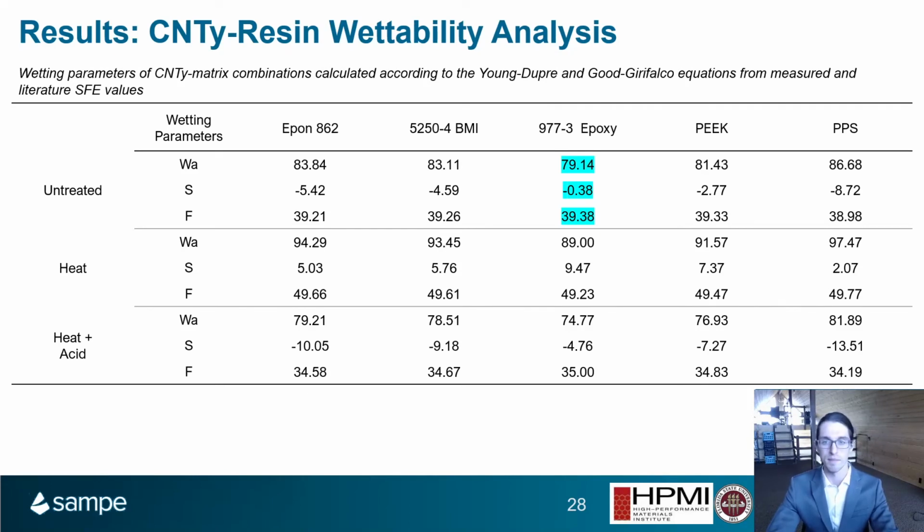Results of the wettability analysis. Now, if you remember, we want our work of adhesion to be maximized, as well as our surface tension, while simultaneously just having a positive spreading coefficient. Well, that doesn't really exist in anything. Those three criteria don't exist in anything but the heated sample. However, the heated sample did not show good polar disperse components, so we can't expect it to want to jive per se. However, once again, there's always a caveat.